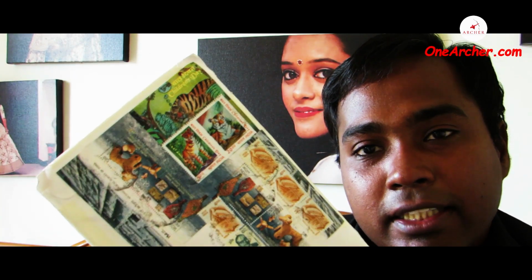Today I am with this white color envelope. I received this envelope on 17th of August 2020. This was sent by Karan Loona of Rithu Hobby Tech from Chennai, India. He has pasted Indian commemorative stamps behind this envelope. Let's unbox this envelope and see the currencies coming out of this.